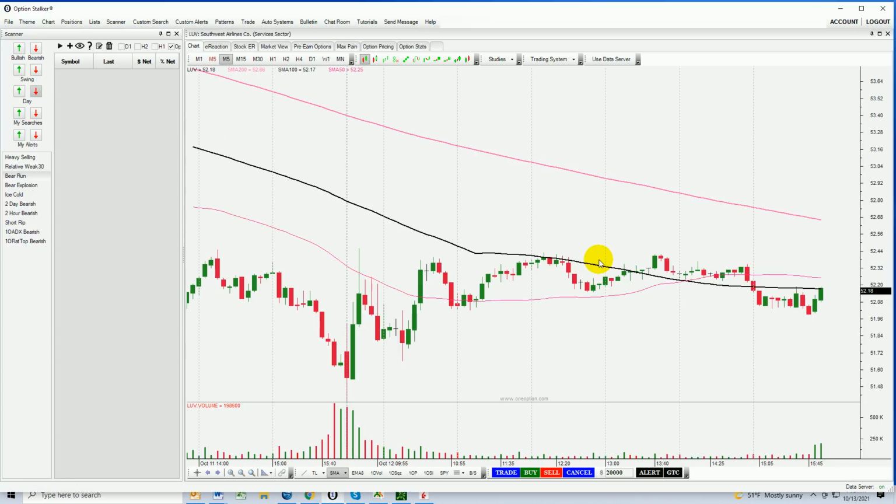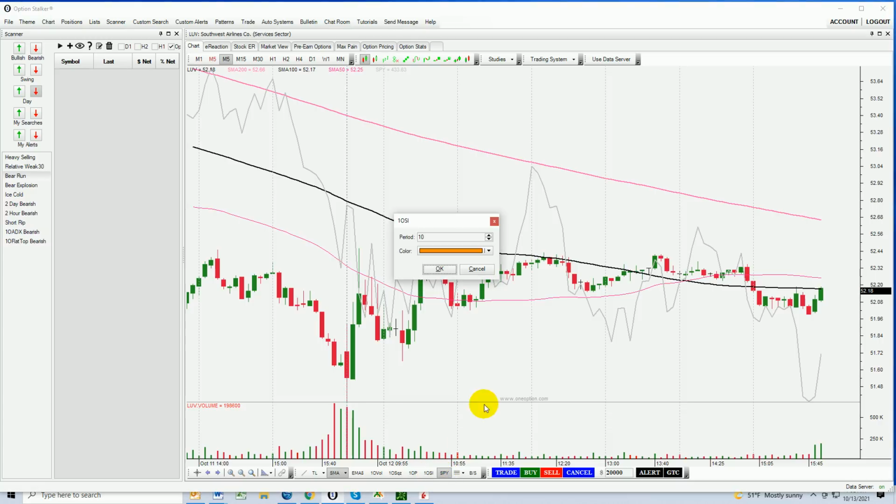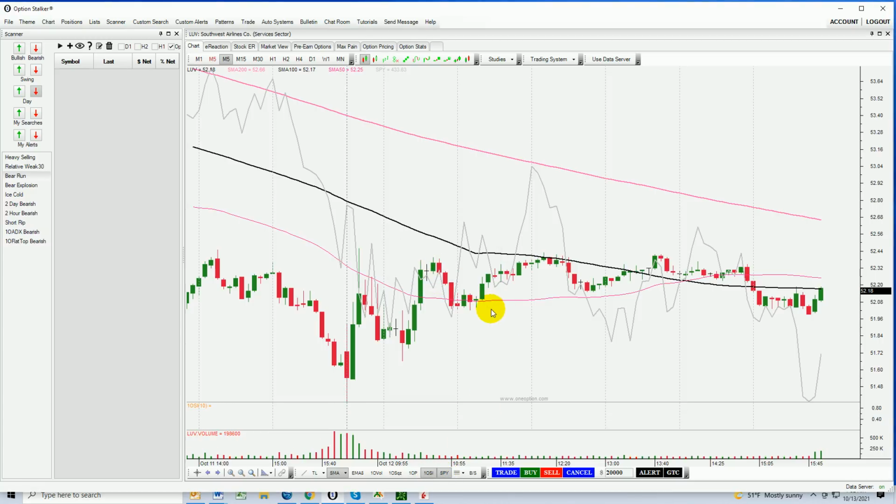And as I mentioned to you, we want to see relative weakness in the market. Okay, we want to see the market breaking out below the prior day's low. We didn't get that. We also wanted to see relative weakness in the stock. So let's put the S&P 500 up and let's put the 1OSI indicator up because it makes it a little bit easier for us to see relative strength and weakness.